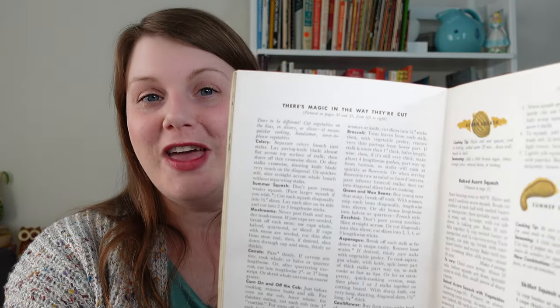There's magic in the way they're cut. Dare to be different. Cut vegetables on the bias in slivers or slices. It means quicker cooking, handsomer, surer to please vegetables. It just reminds me of a form of self-expression through vegetables, especially because you know that these cookbooks were really geared toward women mostly. I can't say for sure, I didn't live in 1958, but maybe some women were looking for a way to express themselves and getting creative with vegetables. You know, maybe that was an outlet. Cut those vegetables on the bias.